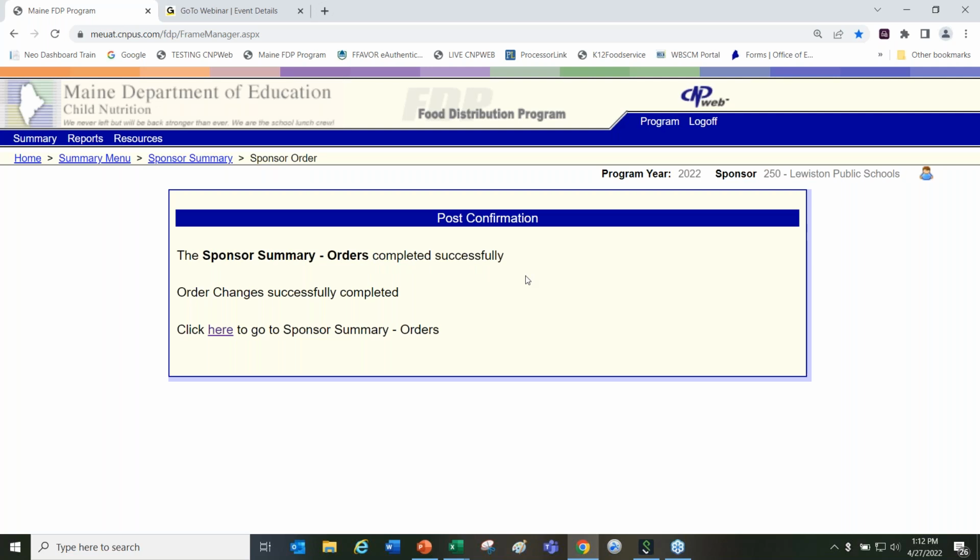Again, most schools have gone in and their applications are all in active status, but the new summer people haven't, so they need to get their applications filled out no later than this Friday. If they do not, they will not be able to order commodities, because I need time, when they go in to do their applications, for them to come over to my end and for me to approve those. Then they can go in and put in their food order.